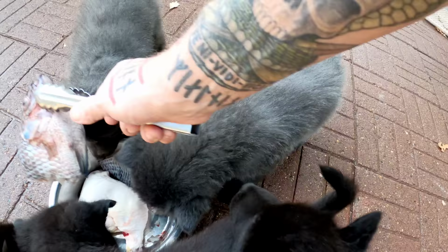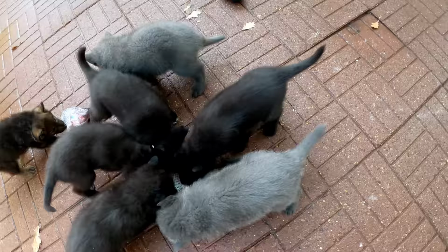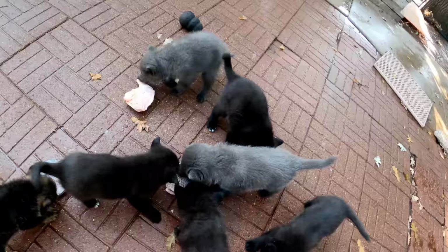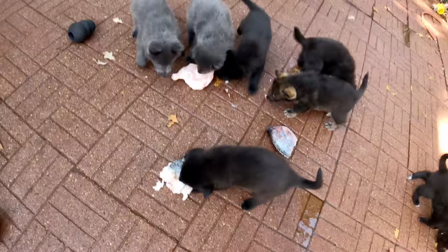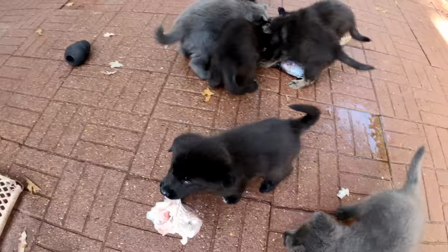Today we've got some tilapia I've cut in half and a leg quarter. Now once a day with the puppies, I do a feeding exercise like this where I'm teaching the puppies to chew their food, and so I'm giving them large pieces of food and having them work together as a team to rip off pieces and chew it up.